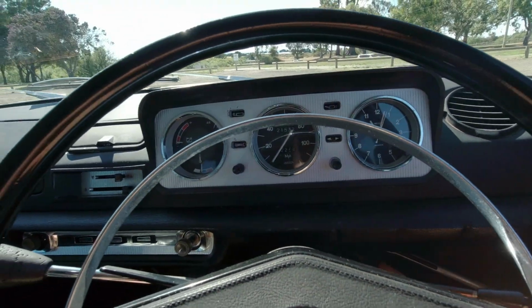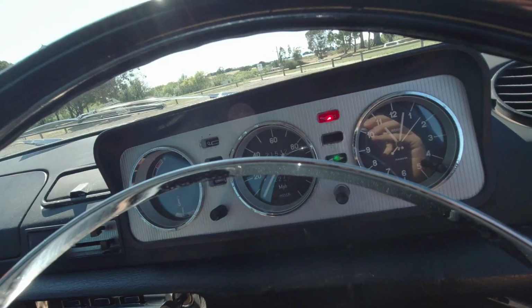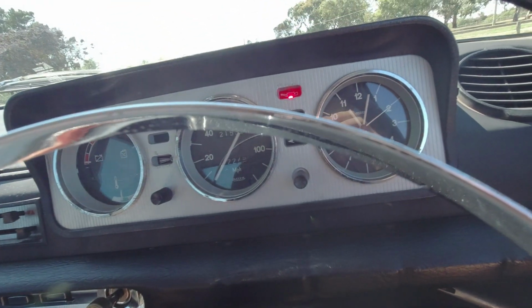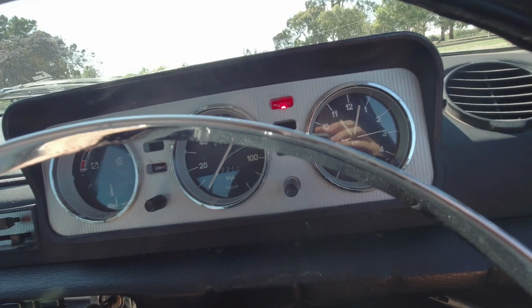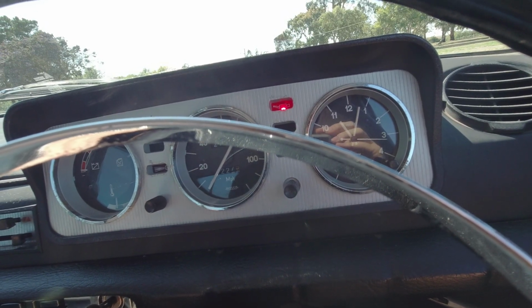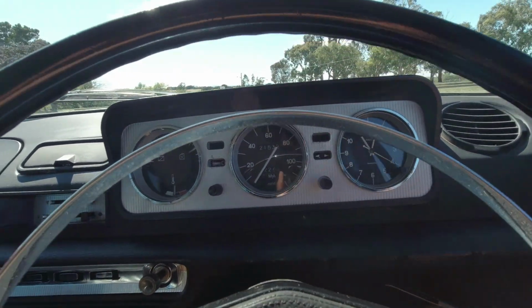Let's listen to the indicators, because that's always a good thing to do. Oh yes. Oh, I would suggest we've got a bulb out. They flashed once. Interesting. Something slightly amiss there, it would seem, on the electrics.